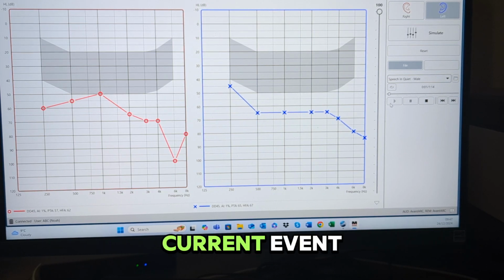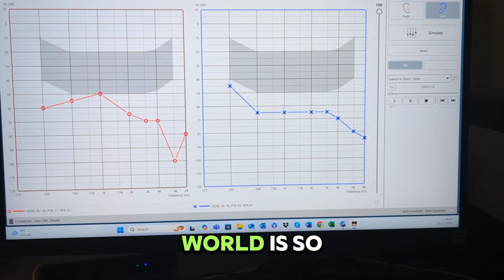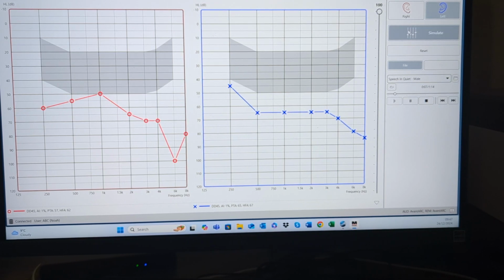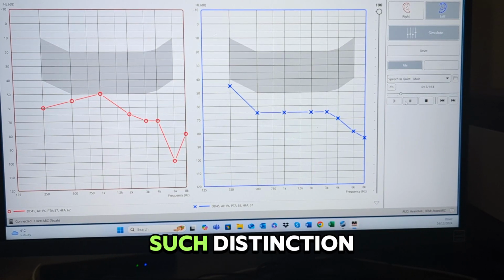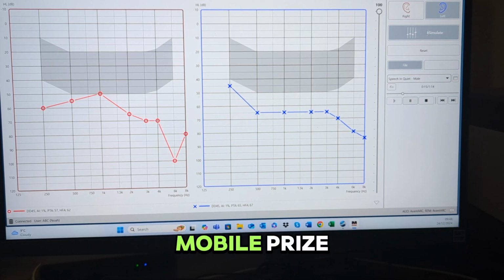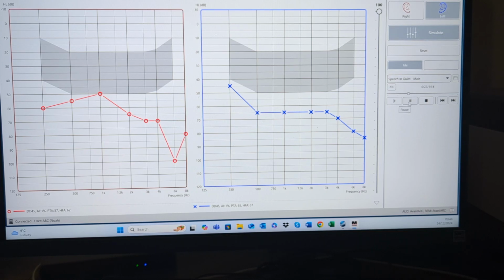Here we go. No recurrent event in the intellectual world is so avidly awaited by so many people as the annual announcement of the Nobel Award. No formal honor conferred by man carries such distinction as a Nobel Prize. The awards are presented on the 10th of December, the anniversary of Alfred Nobel.